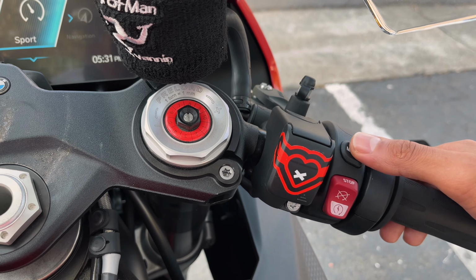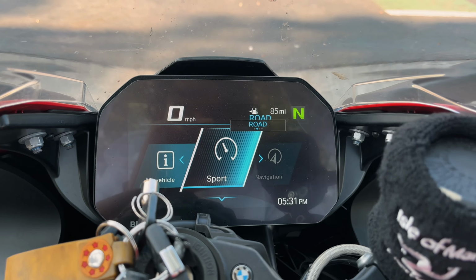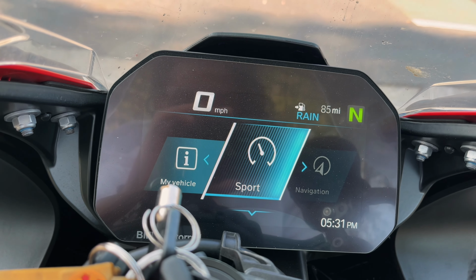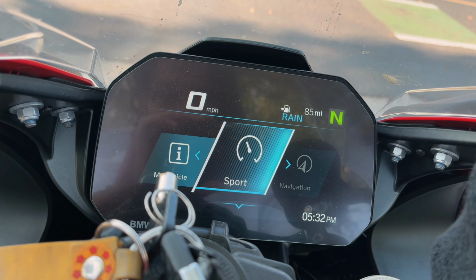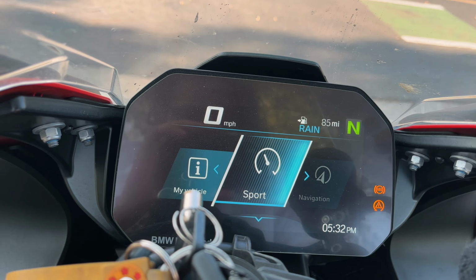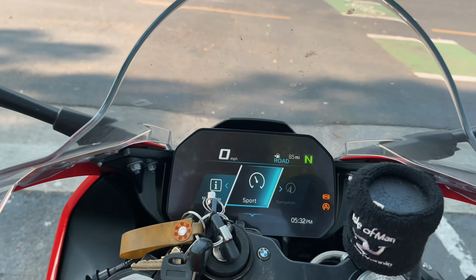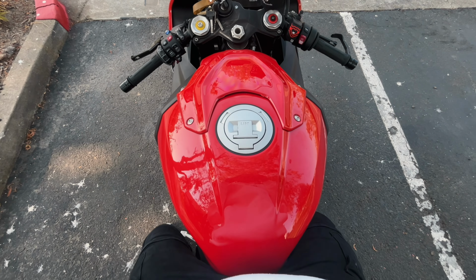Also on the right side, we have the different mode switches right here. So if I press this, you'll see at the top, you can switch between road, dynamic, race, rain mode. I think rain mode is probably where you don't have any torque at all. Traction control is on. You can't bring up the bike at all. It can't really go fast, which is actually pretty smart. Or you just don't ride in the rain. I think today I'm going to take it on road mode because the bike should be fast enough just on regular road mode.